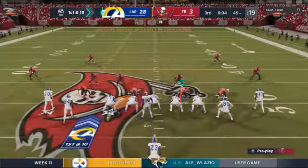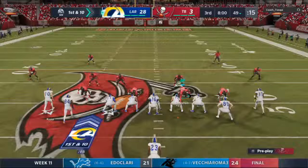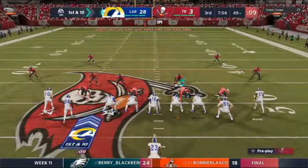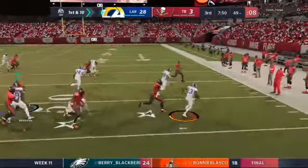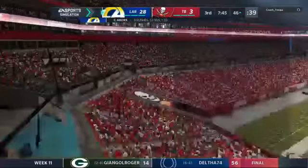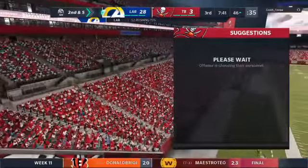I got one. 45, Mike, 45. Come to my world. We want it. Come to my world. On first down, Akers. And he's able to get across midfield and down into Buccaneer territory. The Rams ball. There to stop him was Carlton Davis.